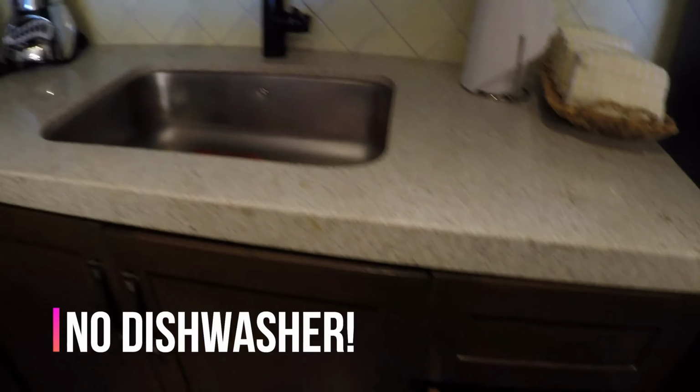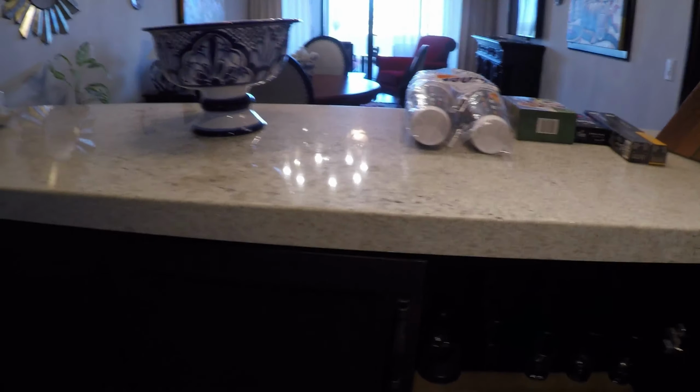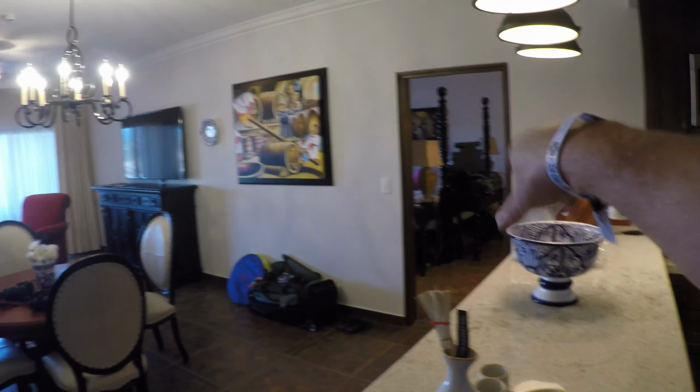Electric. Got all the utensils you could ever want for cooking. Lots of cupboard space and shelves. It's not real deep, but at least you have places to put your wine glasses and things. As you come into the living room, off to the right in our room is the master.